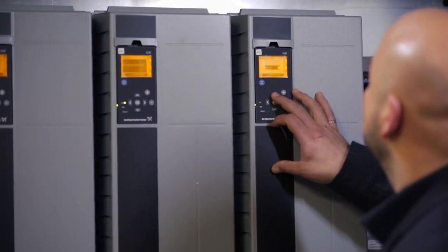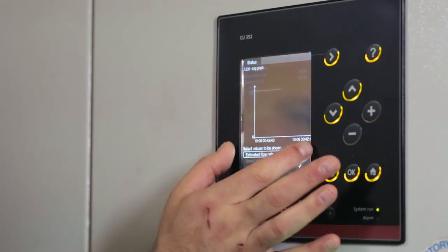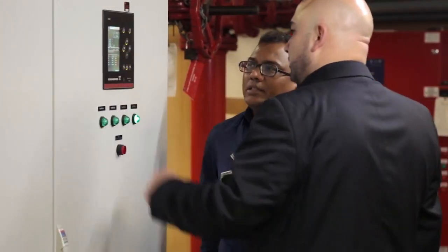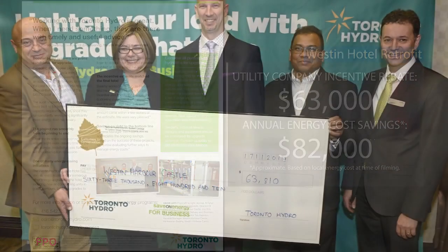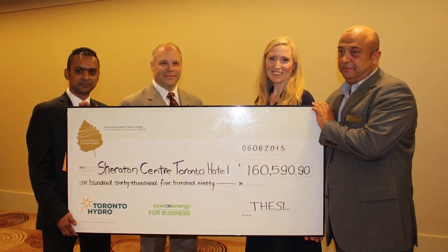We've done over 300 audits, actual measurements, so we know where the system needs to be in terms of sizing. We've got the right pump for the application, the right technology, and the right design. That's how we're able to show maximum energy savings. Between the Sheraton Center Toronto and the Westin Harbour Castle hotels, we're able to identify combined annual energy savings of over $100,000.